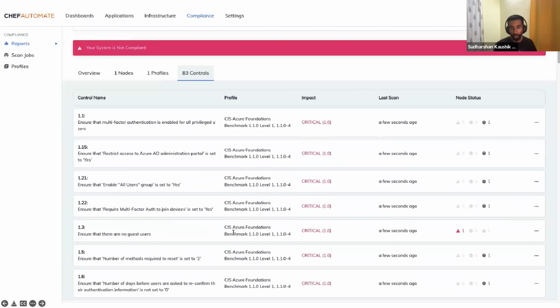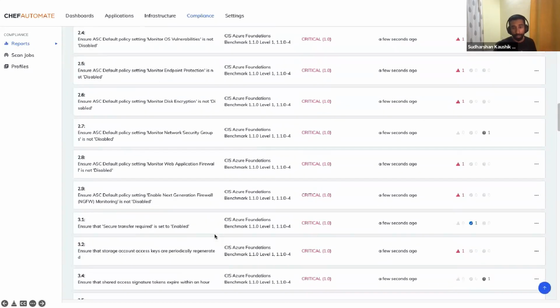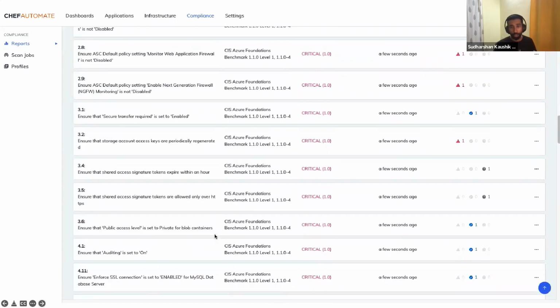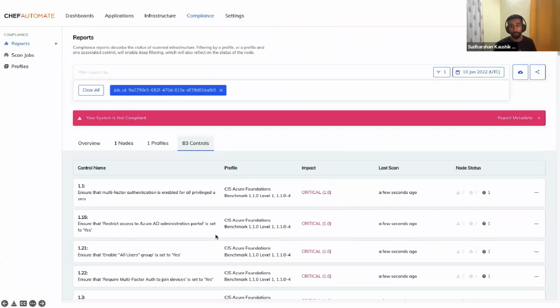You can see a list of all the failures that happened, the warnings that are raised to you, and you can act on it accordingly. Like I mentioned earlier, apart from audit and compliance content, we also have a host of remediation content available as premium content. You can remediate these failures immediately, and you can start bringing your whole fleet to be compliant again.